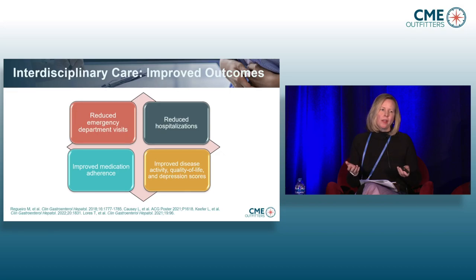And we know that if we do give this team-based care, we can improve outcomes. There is increasing data to show that when a patient goes through a resilience-based program with Dr. Kiefer, there is a dramatic 50% drop in emergency department visits. These are dramatic changes, and it's not medication. It's a support system that we're starting to give to patients. We're reducing hospitalizations, and we're improving quality of life and depression scores, which can help them long term.